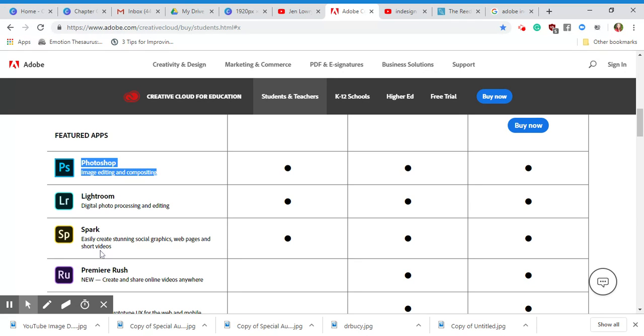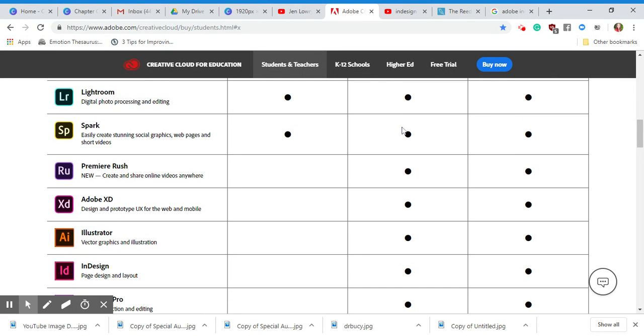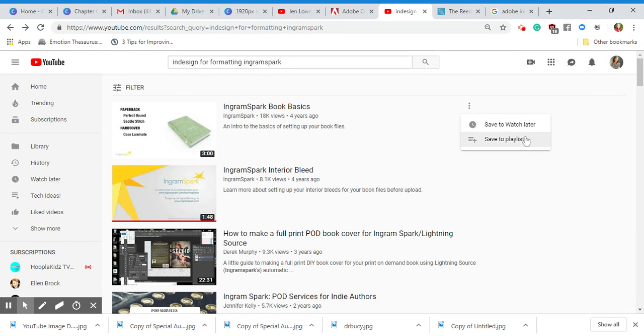So for example, if you know you want to make a book trailer, go and study up on Adobe Spark. Try the free Adobe Spark and work the free one and at least get a feel for how to add slides and everything. But as far as InDesign, what you should do is start typing in InDesign for book formatting, and then save it to a playlist. Now, I have a Tech Tools playlist that I've started to build, which has tons of different things in it. But it's going to have my formatting because I consider this a part of the Tech Tools, something that can allow me to format in a professional way. So I'm going to start watching these, and of course, if it's by Ingram Spark, then I'm definitely going to watch that one more than anything else.